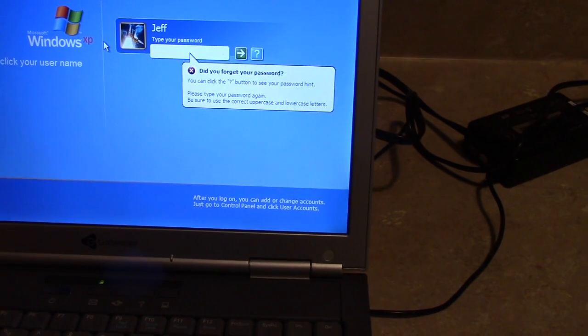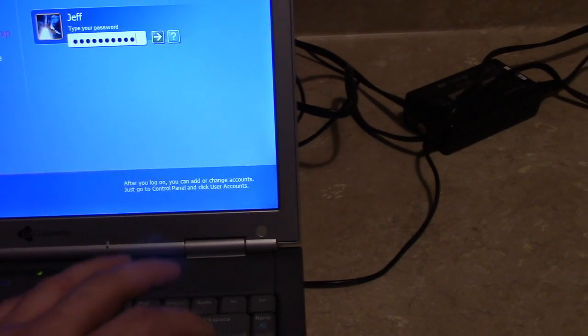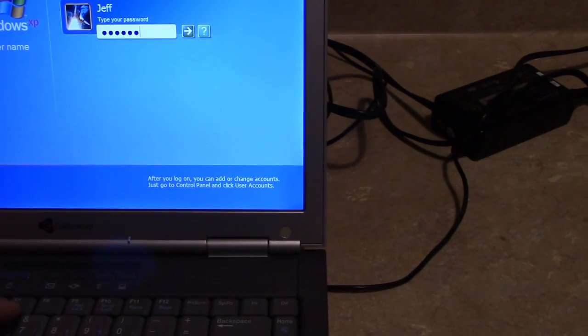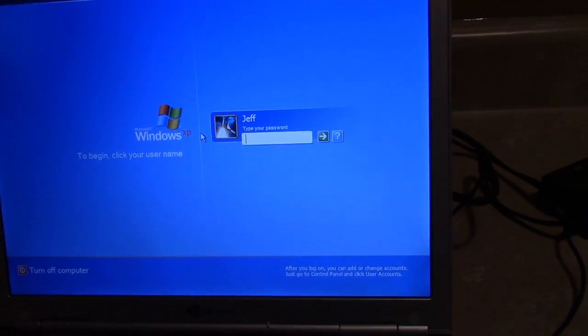Wait a second. Maybe that was right. Maybe I was a little bit too confident. Yeah, it wasn't. Yeah, it's actually not working. Interesting. Yeah, okay. So it looks like he was smarter than I thought. World. No. Yeah, I guess so. I don't have that password, but man, I'm close to it though.